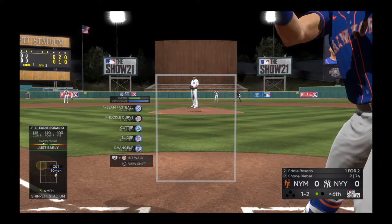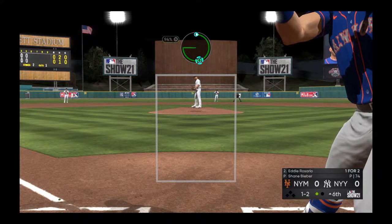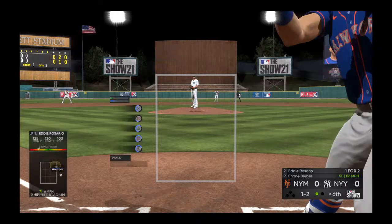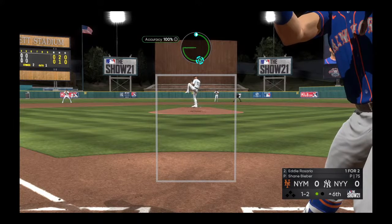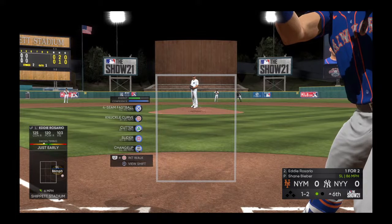Get the chainsaw out today, boys. If he's going to throw back-to-back cutters like that, we are going to have some guys getting some wood blown up in their hands. Swing and a little tapper. Again, a 1-2. A little bouncer. 1 out, nobody on.